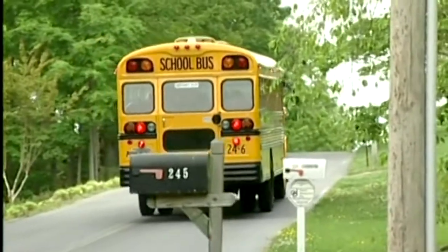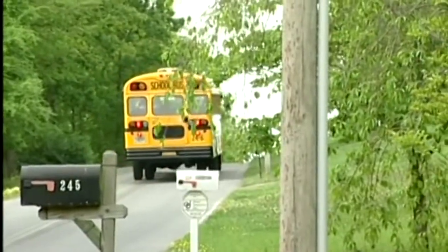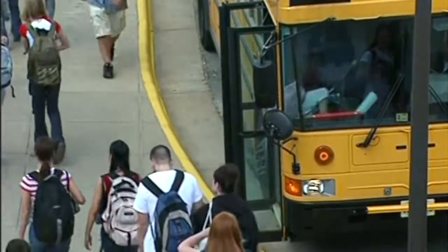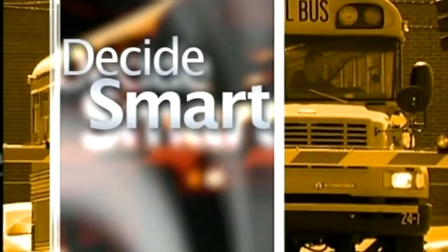What's the best thing that any of us could have said about our lives at the end of our lives? And that is that we gave somebody else a chance to live, somebody else a chance to experience his or her potential. And that's what driving a bus is all about. It's not a yellow door. It's a yellow door to a child's future. Decide smart, arrive safe.